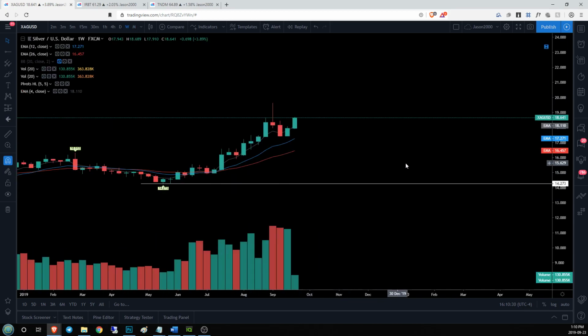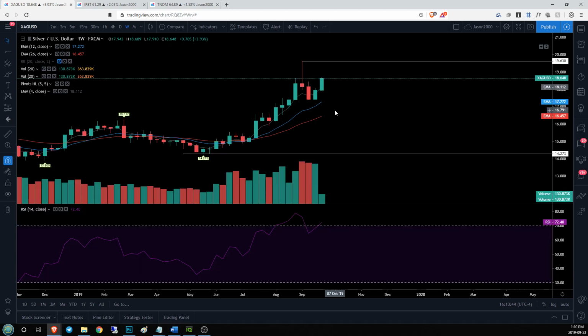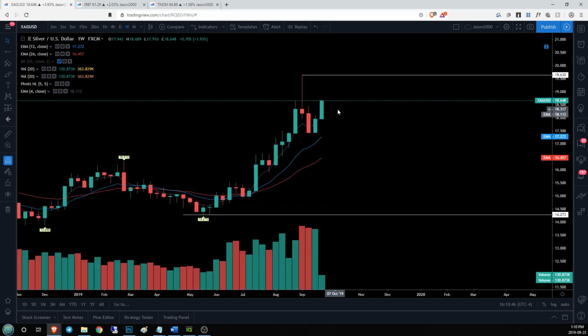On the weekly time frame, here we are seeing our good start to the week. We need to take out resistance over here at 19.63. Quite a ways to go here, and we would be expecting our RSI is going to be pretty substantial at that point. We're already overbought at 74.40, so we do want to see some pullback.